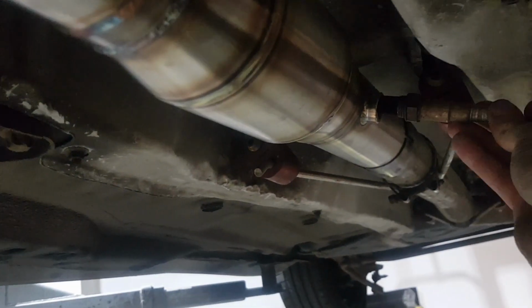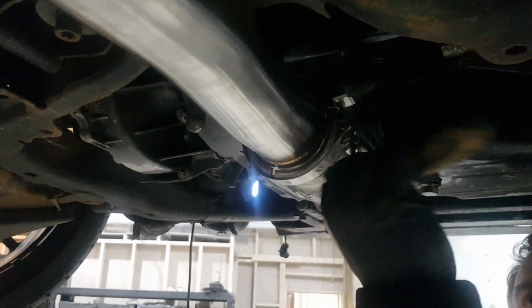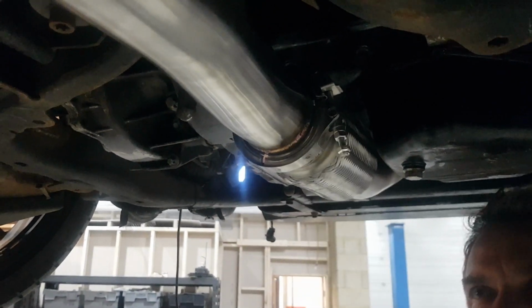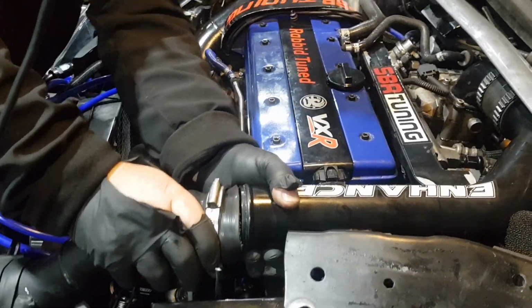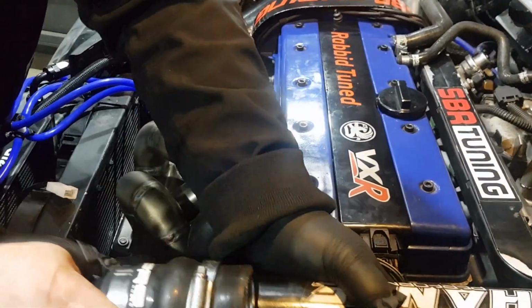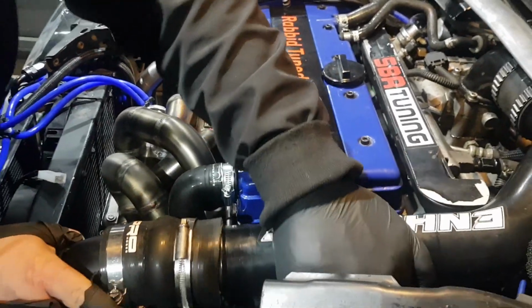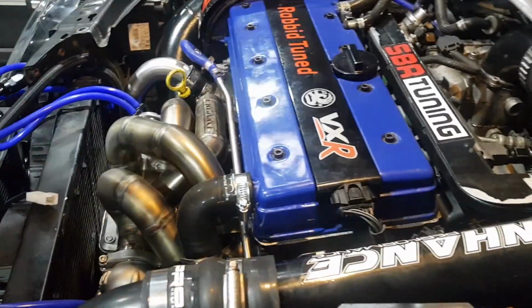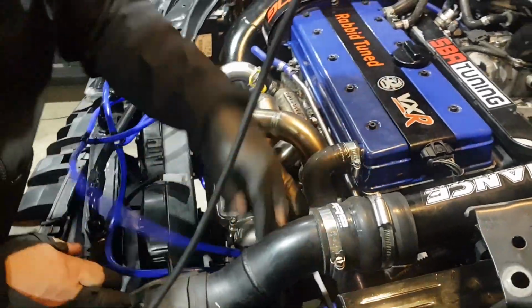Round to here. Nearly together now. Had a bit of a stressful morning on the customer's car, but managed about 4 hours so far today, haven't we? Yeah. And pretty much everything's together.